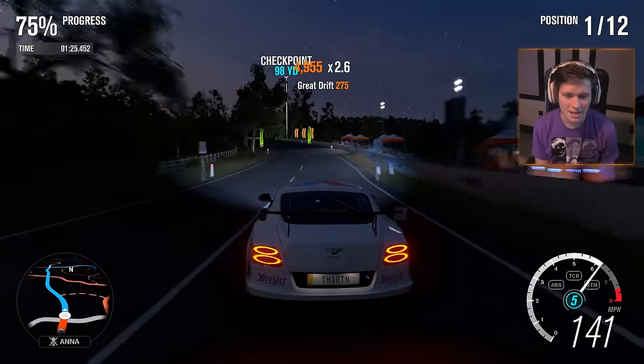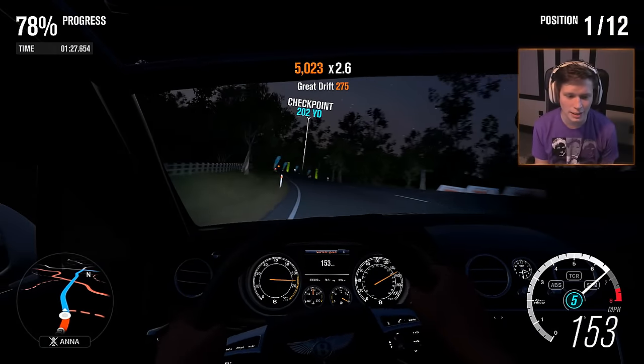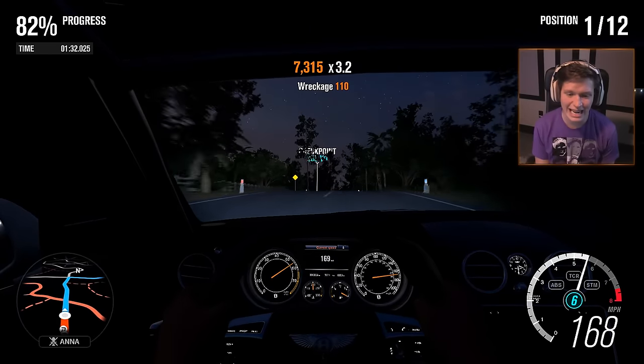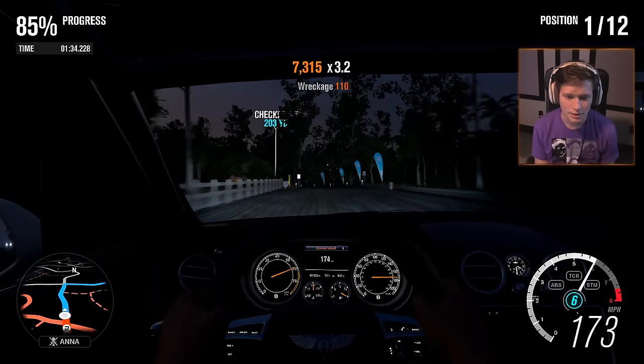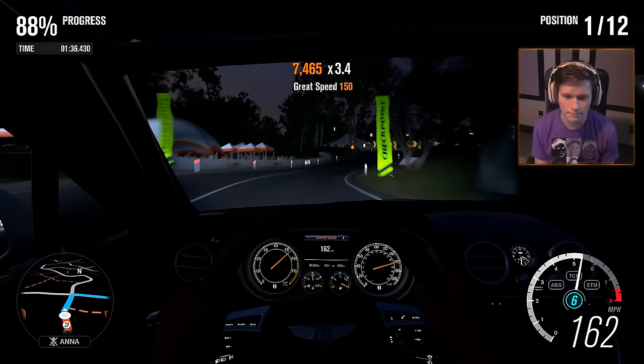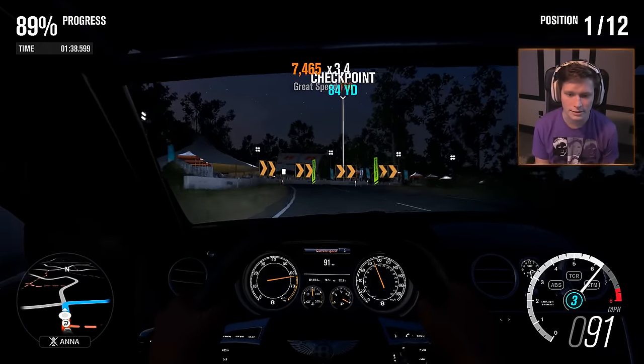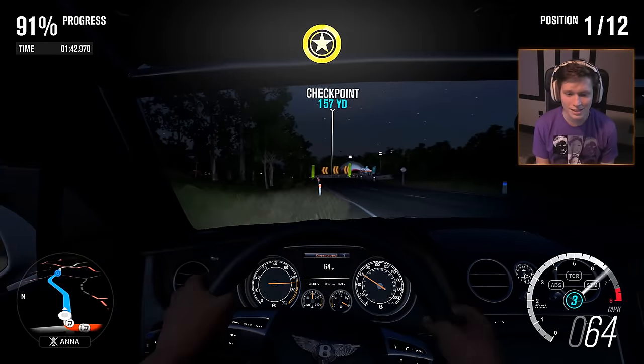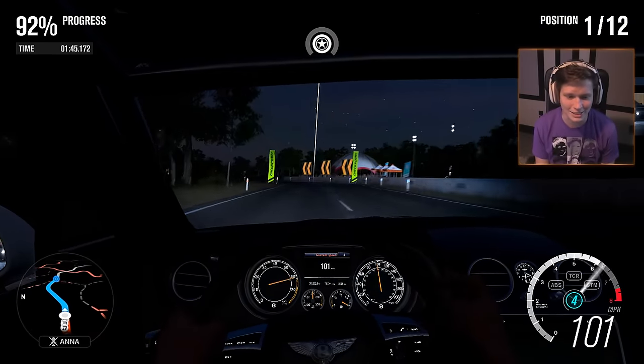Keep up, baby! All right, 75% of the way through the race. Gonna hop inside, see what we've got going on in here. So we have a 90-degree turn coming up. We're gonna watch out for that. Brake, brake, brake, brake, brake. Nice. All right, okay. We still almost ended up hitting the wall, dude. That is so crazy.